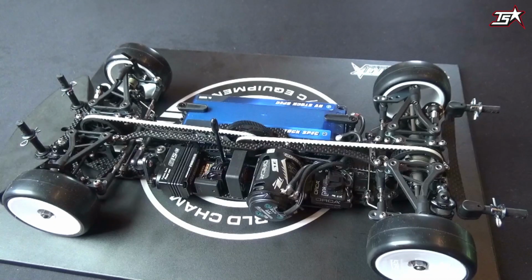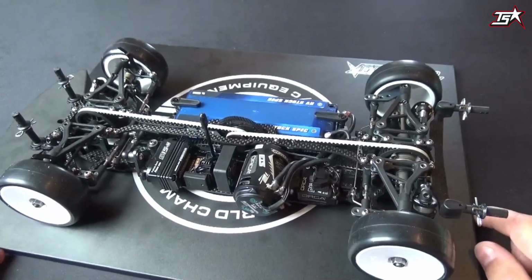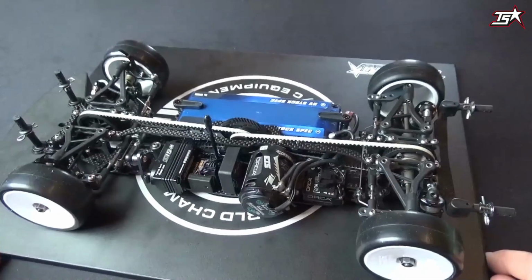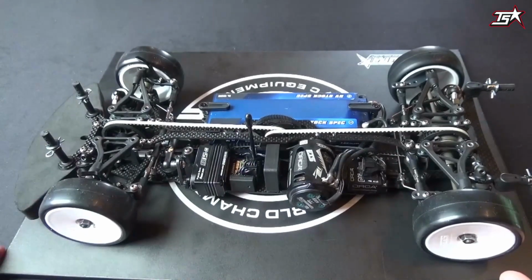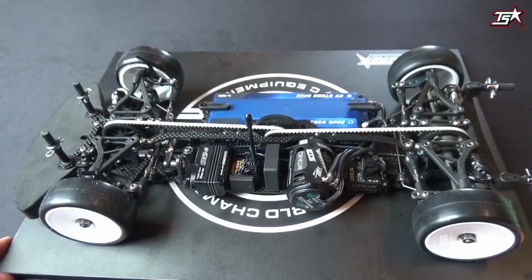Okay, here we have my Mugen Seiki MTC2 touring car on the table, which is already prepared for ETS round number 3 in Andernach, Germany at Arena 33. I just will talk a little bit about some things I did to prepare the car for the race. About the setup we will talk after the race in another video.